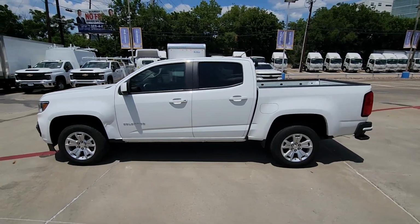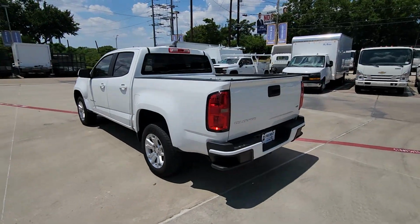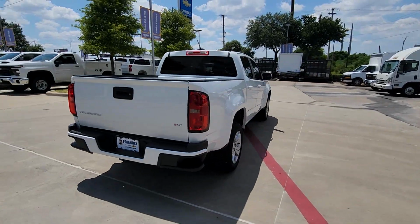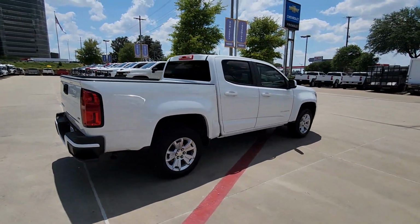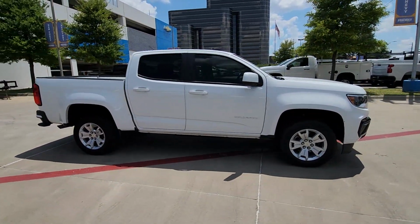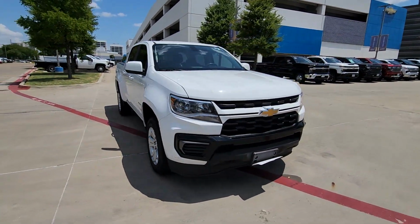You'll have love at first sight with the 2021 Chevrolet Colorado. This vehicle is an outstanding buy with fewer than 80,000 miles on the odometer. The Colorado packs fuel efficiency, creature comforts, and can-do capabilities into a midsize pickup that's fun and easy to drive, whether you're in the city or on the worksite.